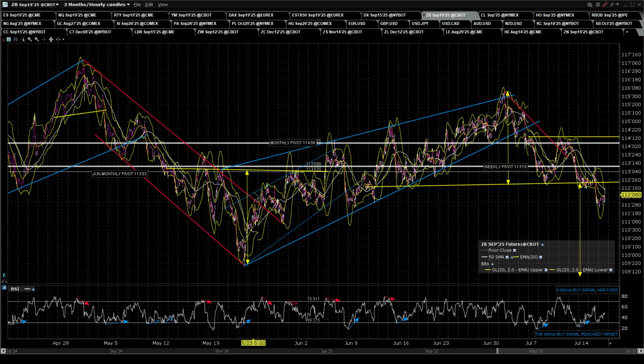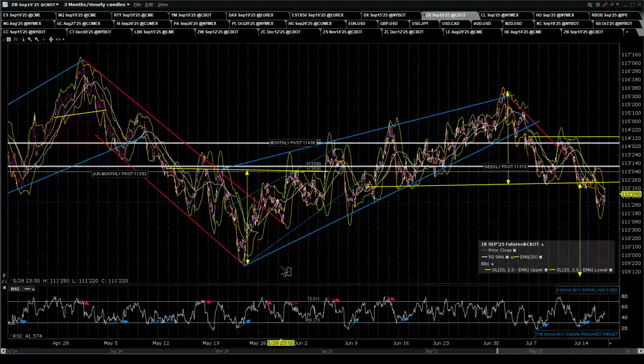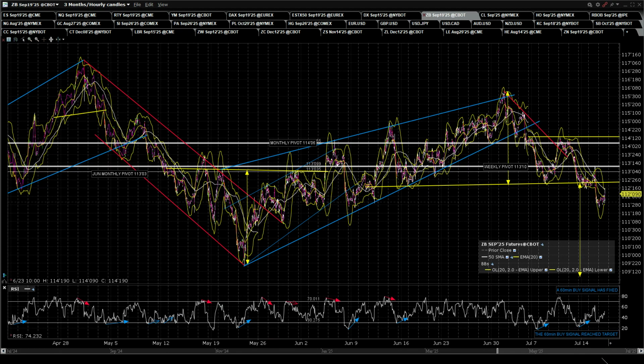All right, looking at ZB. ZB, we've got a very nice looking head and shoulders, which has broken down with a target basically at a retest of this low here in about the 109.18 area. I like it. I like it a lot. We've got a 60-minute buy signal fixed. We're seeing a little bit of a rally here.